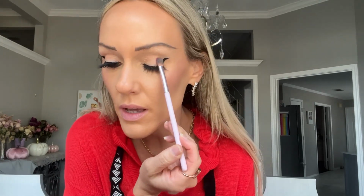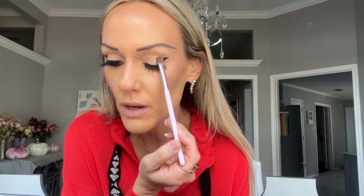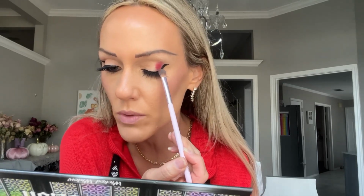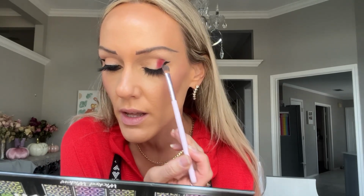So I'm gonna put Rebirth down, and that is this brick red. The shade is really, really pretty. I know I love reds. I know not everyone does. If my friend Caitlin House Makeup happens to be watching, I know you hate reds. But I feel like this is a very wearable red. It's a brick red. Like I said, it's not a primary color red.